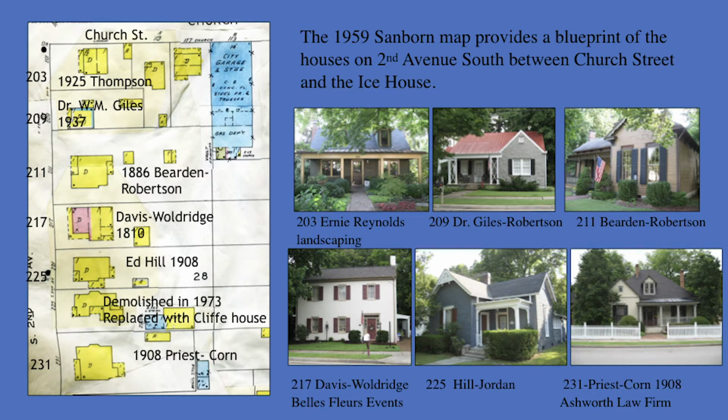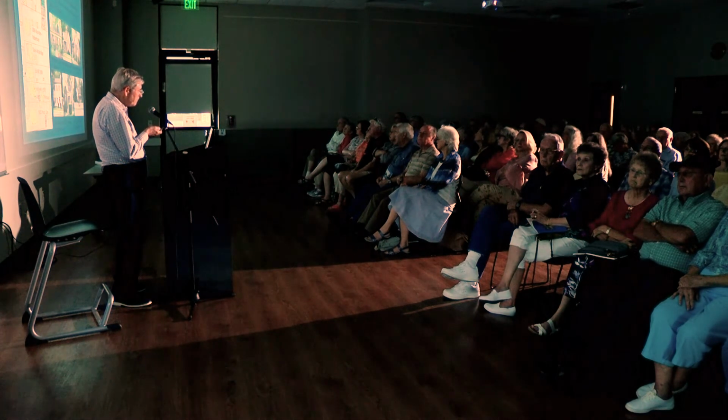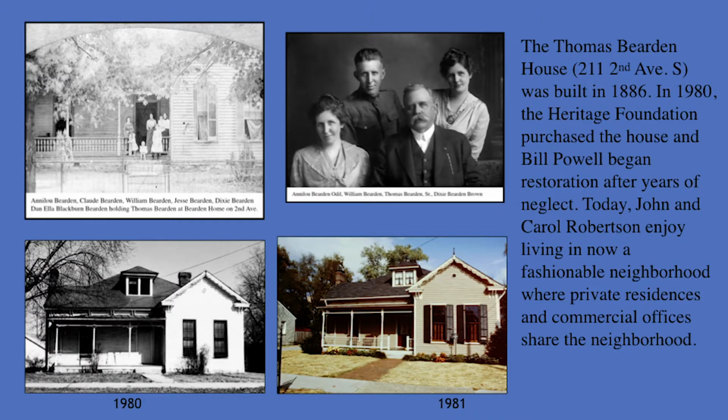And of course, these are some of the houses that I've identified. The Davis Wooldridge house, I think, is probably the oldest house in town. It's possibly built as early as 1810. And it's a beauty. The Bearden House, where John and Carol Robinson lived, the Heritage Foundation bought that. I think the city actually owned it, and the Heritage bought it and had Bill Powell restore it, and then they sold it to John and Carol. But it was known as the old Bearden House, and it was built in 1886, and that's Mr. Bearden and three of his children.